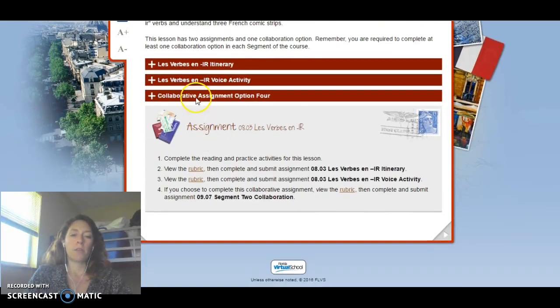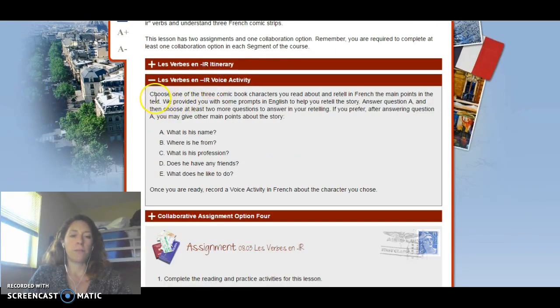Now let's look at what you have to do. I'm going to start with the voice activity. This is where you're going to choose one of those comic book characters from the previous page to talk about. You're going to choose one of them, you're going to read it. We're going to retell the story in French of the main points of the text. And you're going to pick from the choices that we have here in what you're telling.